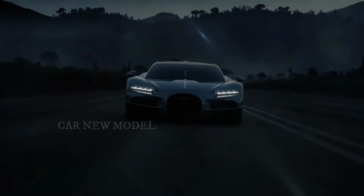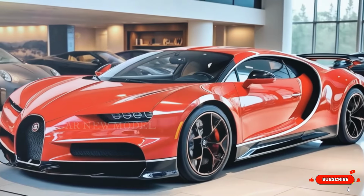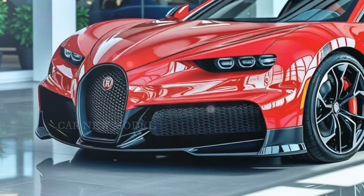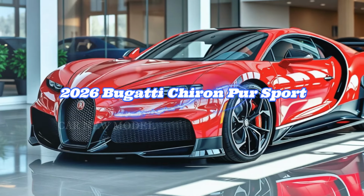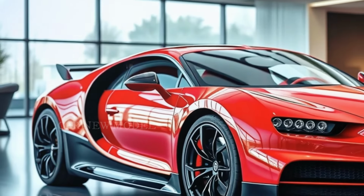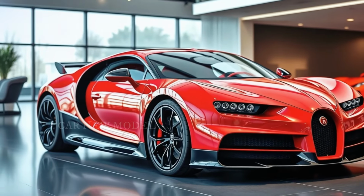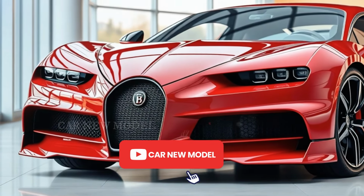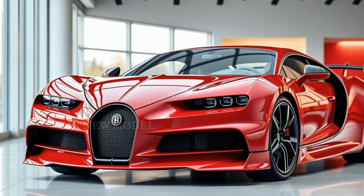Brace yourselves, because what you're about to witness is not just a car, it's a mechanical symphony, a design marvel, and a hypercar that pushes physics to the brink. This is the 2026 Bugatti Chiron Pur Sport, a ferocious evolution of Bugatti's engineering dominance. In today's video, we'll dive deep into what makes the 2026 Chiron Pur Sport the most track-focused Bugatti ever. From its razor-sharp design to the brute force under its hood, if you're into hypercars, this one's going to leave you breathless. Let's get into it.